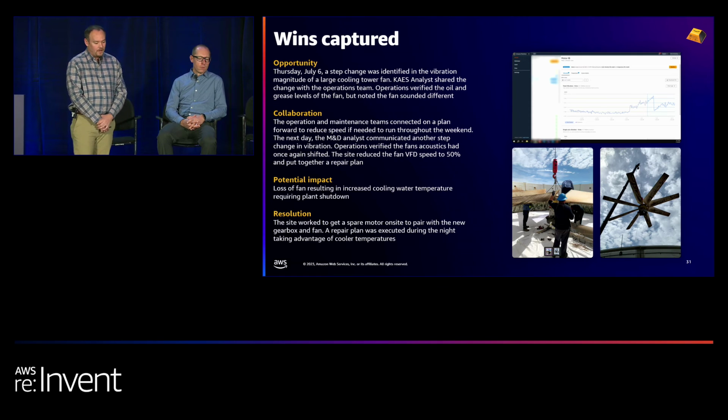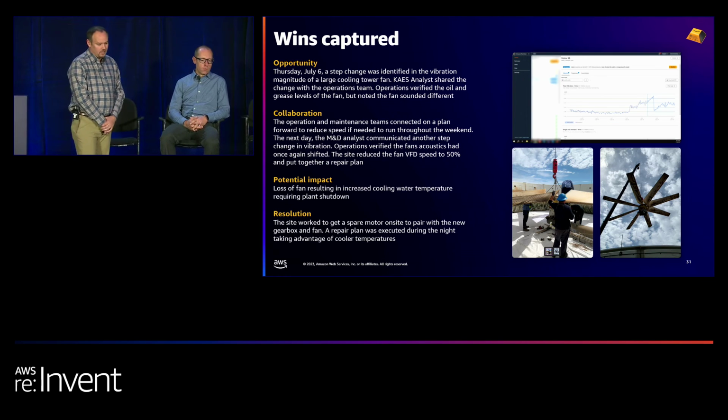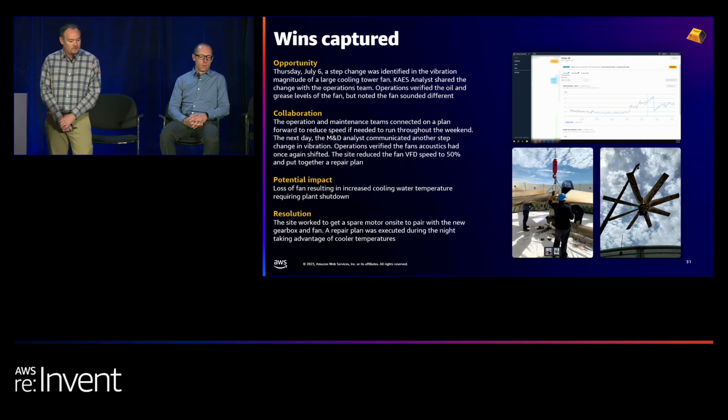The fan sounded different, so the decision was made that we need to go ahead and run this through the weekend. The next day, you can see in the application, the M&D analyst communicated that another step change occurred. So, another change in vibration. At that point, with operations, we decided to slow the fan down to 50%.